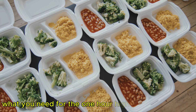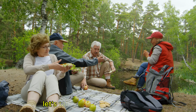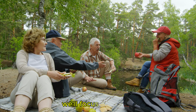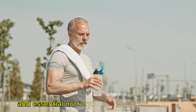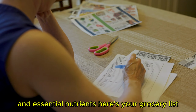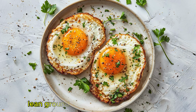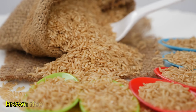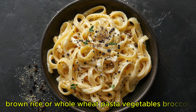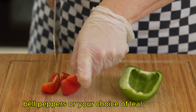What you need for the 1 hour high-protein meal prep. Before we dive into the recipes, let's talk about what you'll need. We'll focus on simple, healthy ingredients that pack a punch of protein and essential nutrients. Here's your grocery list. Proteins: chicken breast or tofu for a plant-based option, lean ground turkey, eggs. Carbohydrates: sweet potatoes, quinoa, brown rice, or whole wheat pasta. Vegetables: broccoli, spinach, zucchini, bell peppers, or your choice of leafy greens.